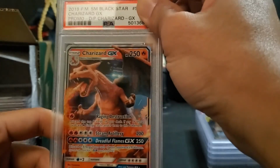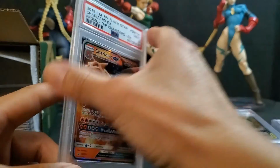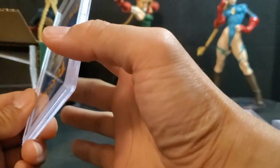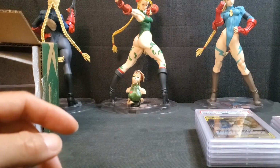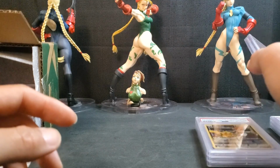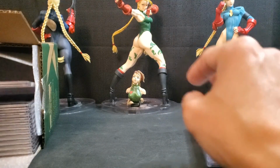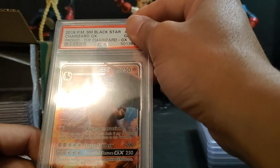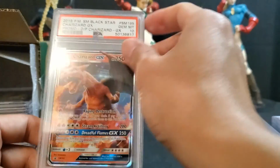Here is a promo Charizard. Boom, it is a 9, from Detective Pikachu. So I'm going to say this box is Power's, because I do not remember, but I do remember having 2 Red's Pikachu. Quite interesting, but we'll see. I think Power did have some of these too, because we picked them up. This is a 10. Boom.